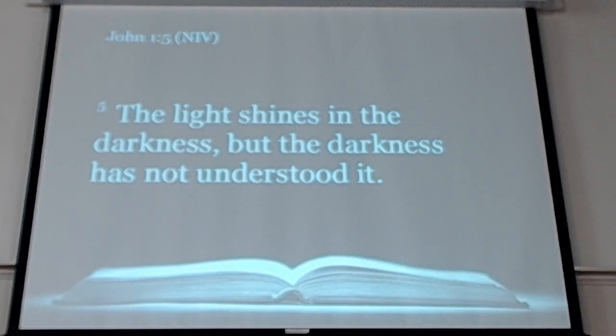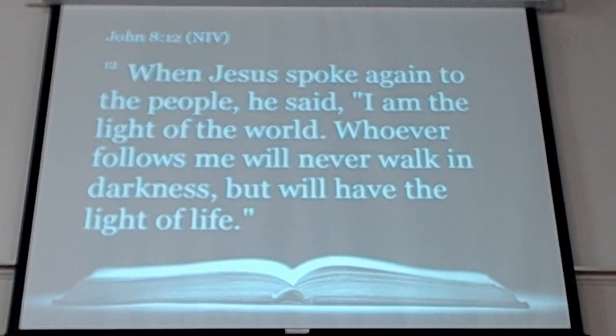Then spake Jesus again to them, saying, I am the light of the world. He that followeth me shall not walk in darkness, but shall have the light of life. So John, in the gospel here, affirms Christ was present with the Father at the beginning. In the beginning was the Word, and the Word was with God, and the Word was God. So John affirms that Jesus is the Word. He was with the Father, and he came from the Father, and he is one with the Father.